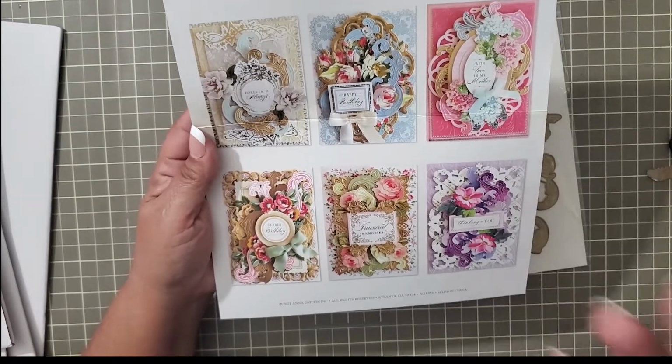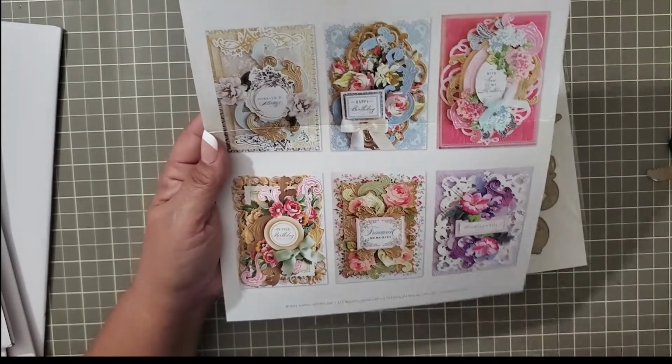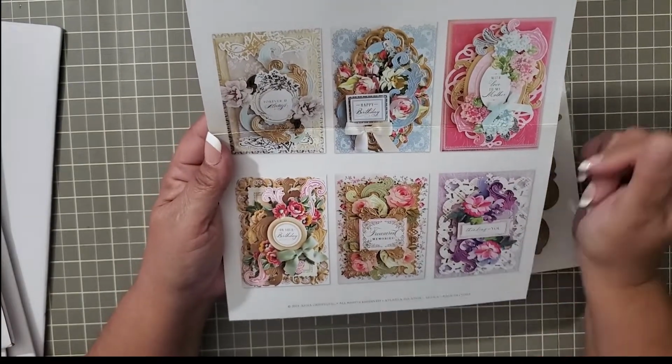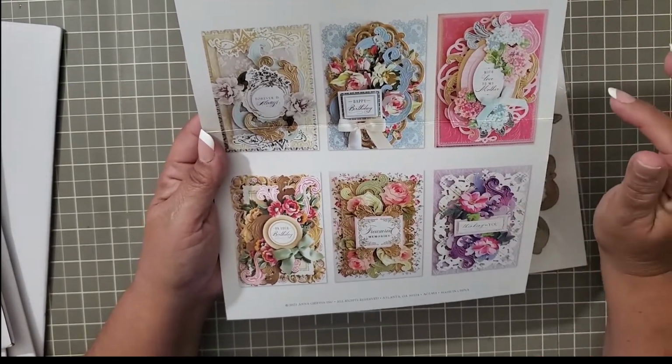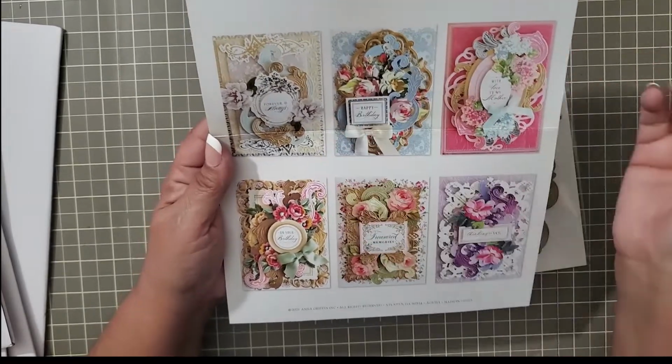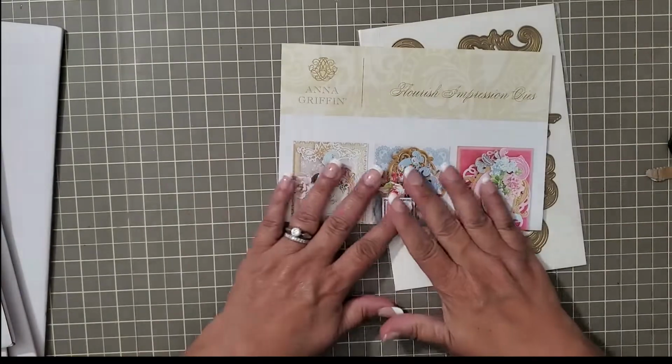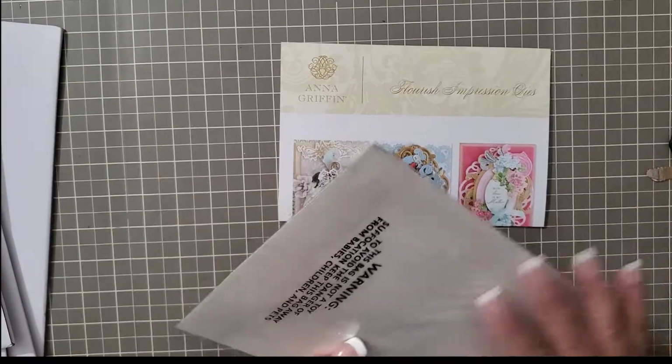The card blanks I can make myself. They don't have to be with the pretty Anna Griffin background. You know, 5x7 is a 5x7 is a 5x7. And just buy pretty papers. And there you go. So that's where my goal is right now with Anna, is to do that.